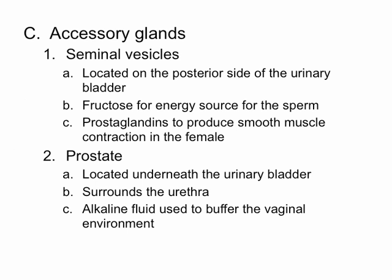The prostate releases an alkaline fluid that's used to buffer the vaginal environment. So when the sperm gets sent off, the low pH inside the vagina doesn't kill the sperm before they have an opportunity to come in contact with an egg.